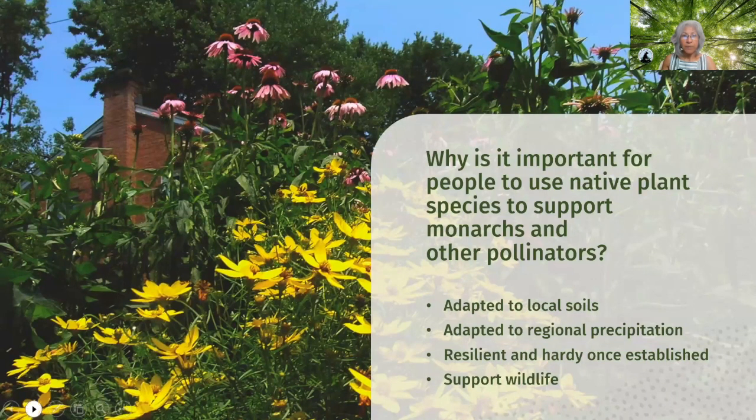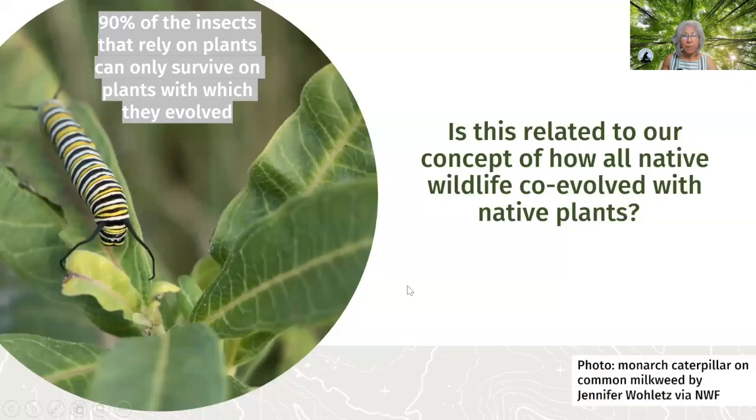So we will pass to the next question. And please, Amanda, if you could lead this question again. Why are native plants crucial for habitat restoration and climate resiliency?